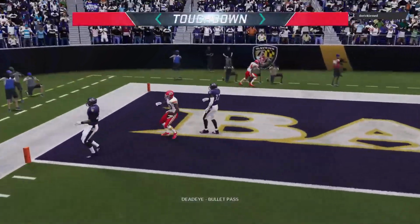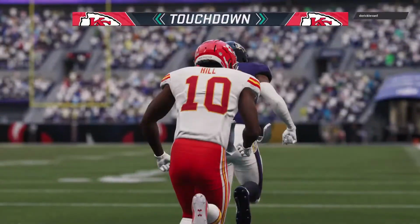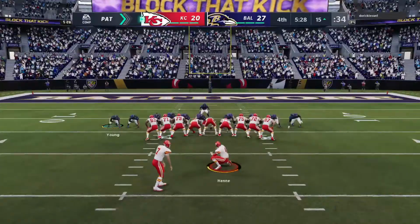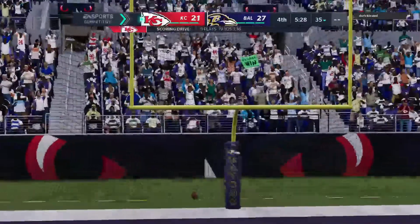This is caught by Hill for a Chiefs touchdown. Complete to Tyreek Hill. 4 yards on the touchdown grab, and the Chiefs are able to get this back within a touchdown. An out route there for the score, a quick out route there for the score.